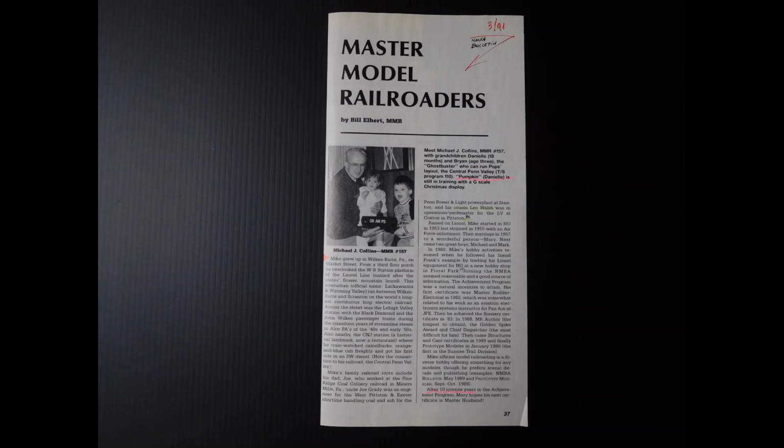After working on the different requirements and earning the 7 certificates of the Achievement Program that took around 10 years, I received my Master Model Railroad Certificate, number 157, at the 1990 National Convention in Pittsburgh. Here I am with 2 grandchildren at the time, my first grandson and my only granddaughter. Wait till you see picture number 49.